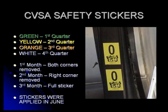If we give you a CVSA safety decal, it'll be one of four colors: green, yellow, orange, or white. Depending on which corner, or if any of the corners are removed, will tell us what month of that quarter it's done. And then obviously the number on there will designate the year that it was given. So we have the year, the month, and the number on the CVSA decal will tell us who did the inspection.